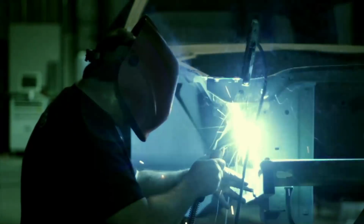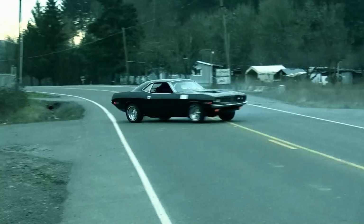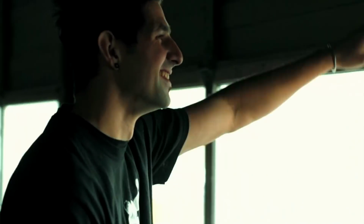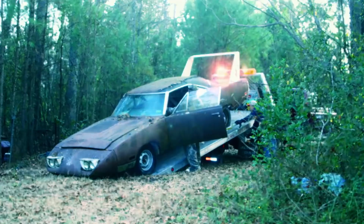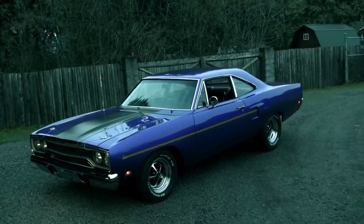My name's Mark Warman. I'm Darren Kirkpatrick. And we get paid to bring dead cars back to life. We work with my best friend Royal and my son-in-law Josh. We search far and wide to find how a car was built, where it spent its life, and how it died. After that, we bring it back to look exactly the way it did on the day it was born.